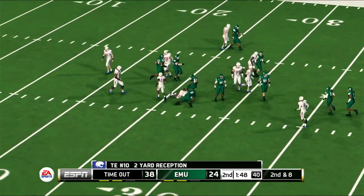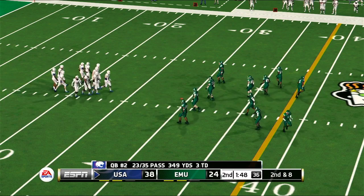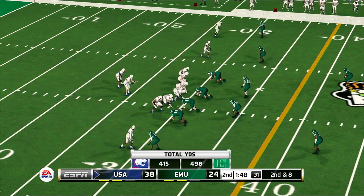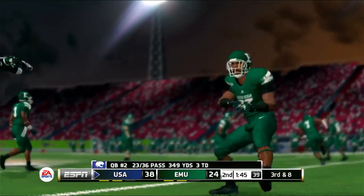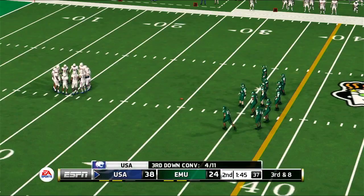Zips it to the tight end. Good open field tackle. They didn't have much of a chance on that play. Boy, this defense has a lot of speed. They're all over him by the time he caught the ball. Second and 8 coming up here. Ball on the 29. Gets it out quickly to the back, but he can't haul it in.